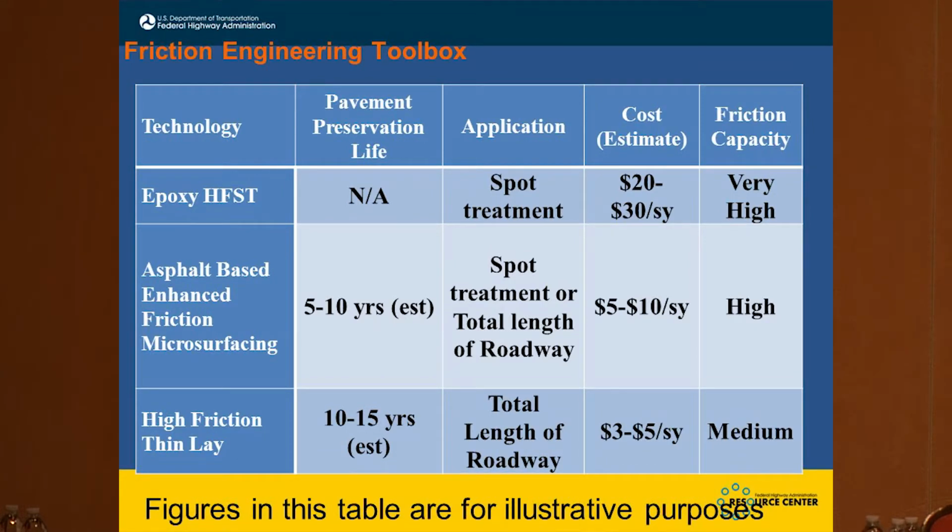And you can see, again, it's the concept that it could be a spot treatment or a little bit longer length down the road. And then the third one is a high friction thin lay. And what that is, that's a 4.75 millimeter mix placed at about a 1/4 inch to a 1/2 inch in thickness. And again, that's replacing about half of the coarse aggregate with the bauxite material. Again, this is just still conceptual.